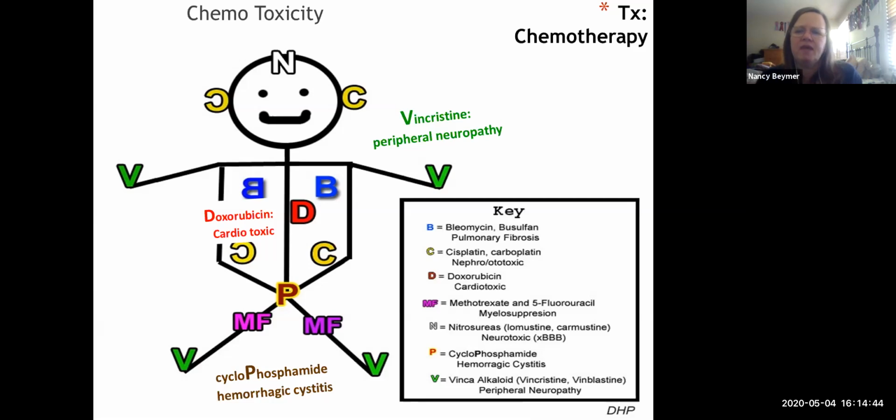Nitrosoureas, they can cross, down there where it says XBBB. That means that they cross the blood-brain barrier. So they can be used for brain tumors because they will get into the brain tissue. So nitrosourea, lomustine, carmustine, they're neurotoxic and they can cross the blood-brain barrier. So they're kind of dangerous that way. They're not used as much on account of that.